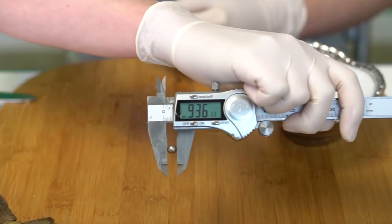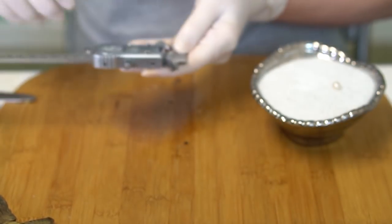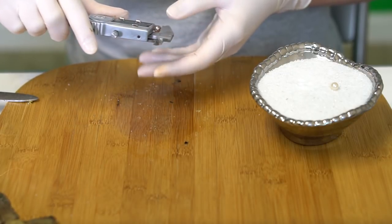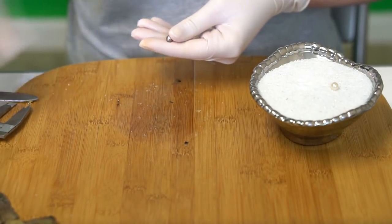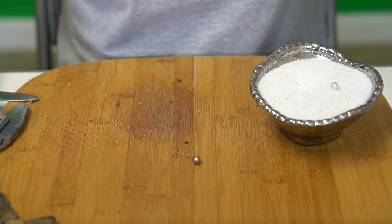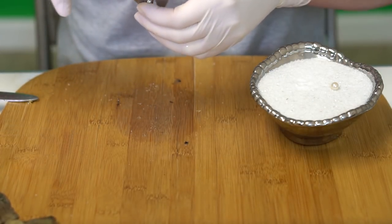Uh-oh. That is not right. The caliper is malfunctioning again. All right, I need to grab a new caliper. I'll be right back. All right, let's give this a try.